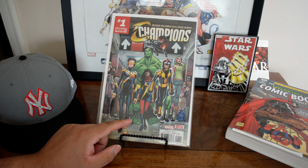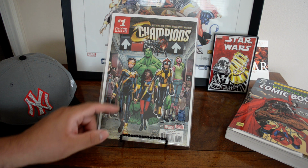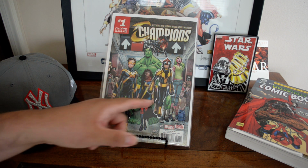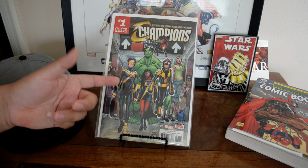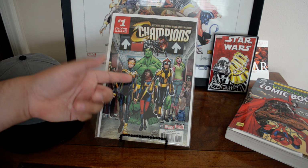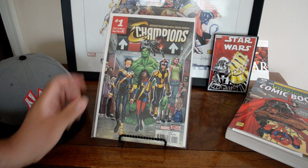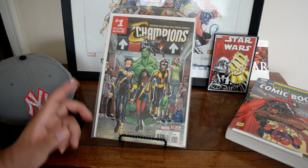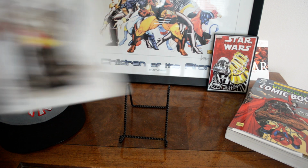But this Champions number 1, first appearance of this new Champions team here. Cyclops and Viv and all these characters here. So this is maybe a $20-$30 book, but a 9.8 is like $200-$300. And it's a thicker book too, so it's probably going to be a hard, high-grade book to find. But if you find it, definitely put it in the PC. You never know what could happen with that.